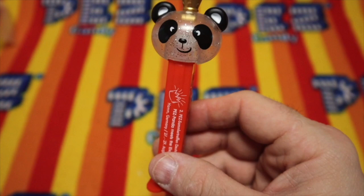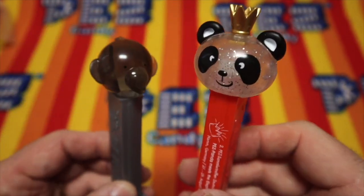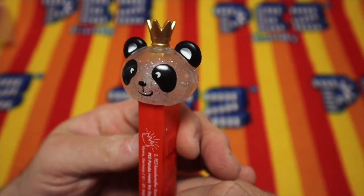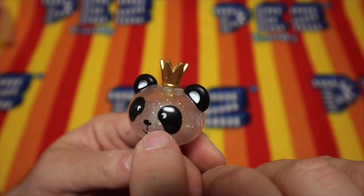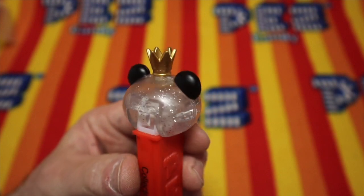Do we have an elephant available? Yes, we do. Aha! I don't think that's what it is. You can see a number inside the face from the mold.